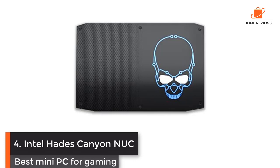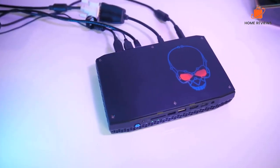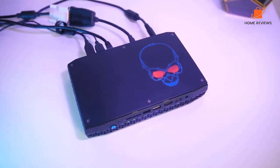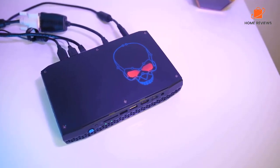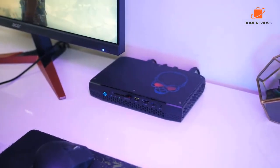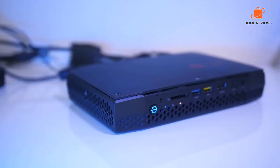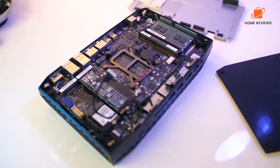Number 4. Intel Hades Canyon NUC. Best mini PC for gaming. Intel's Hades Canyon NUC is a mini PC that delivers desktop gaming-grade performance in a chassis that's about the size of a book. Thanks to its Intel Core i7-8809G/AMD Radeon RX Vega M GH hybrid chip, which combines processing and discrete graphics on a single chip, the Hades Canyon NUC can handle AA games and VR in a small, black brick that can be tucked into a backpack or added to a home entertainment center.